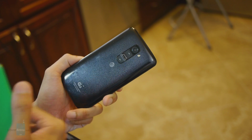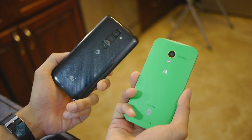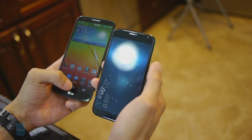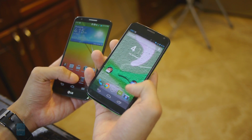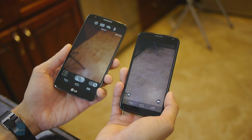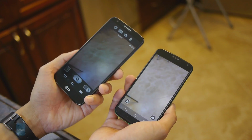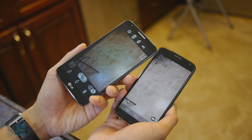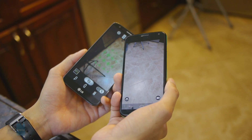You have a 13 megapixel autofocus camera on the LG G2, while the Moto X opts for a 10 megapixel clear pixel camera. And quite frankly, when it comes to quality, we gotta say that both are pretty great, especially with outdoor shots. As long as there's plenty of lighting, it's almost hard to distinguish which one of the two is better. But we do notice that the LG G2 really shows its worth in lower lighting conditions, just because its photos just seem to be sharper, whereas with the Moto X, it tends to be more noisy with its shots.